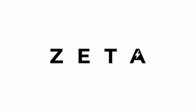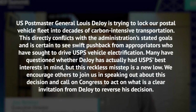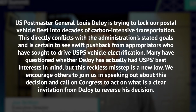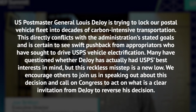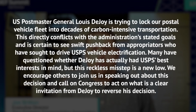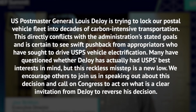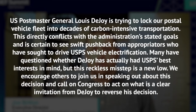Zero Emissions Transportation Association, or ZETA's executive director, Joe Britton, said about the announced contract, U.S. Postmaster General Louis DeJoy is trying to lock our postal vehicle fleet into decades of carbon-intensive transportation. This directly conflicts with the administration's stated goals and is certain to see swift pushback from appropriators who have sought to drive USPS vehicle electrification.